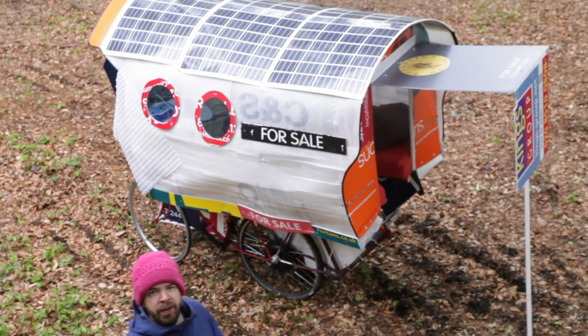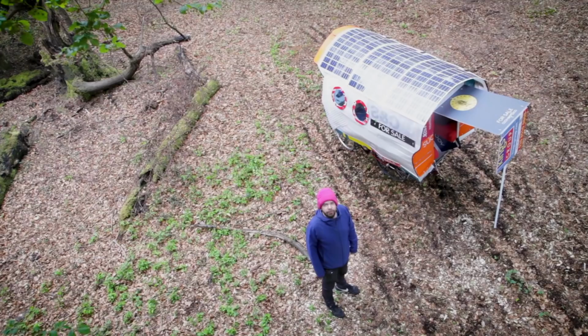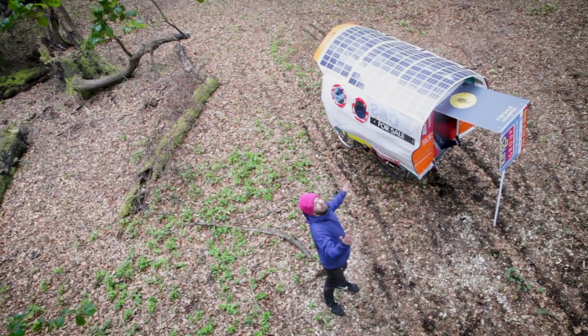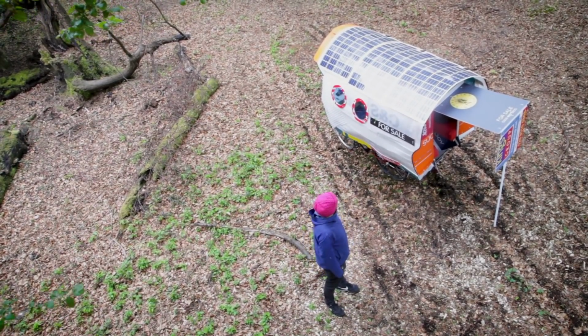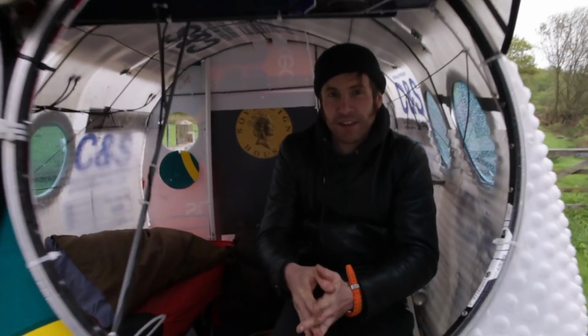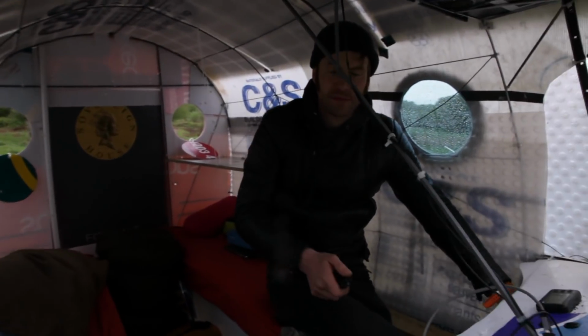Two eco-warriors have set out to prove that they can make a home on wheels from rubbish. So we've gotten, I guess, like 10 miles back into London. Not a very good day for solar power, but we've still got plenty of juice. Leaving the wilds, Charlie. Yes. The rain's coming down. All right, off we go, back to London.